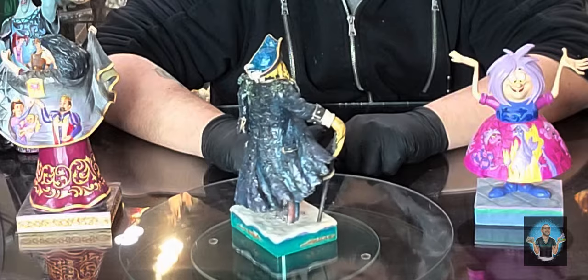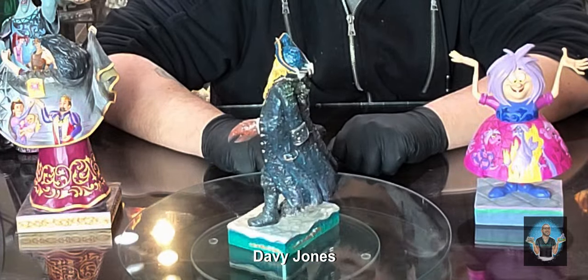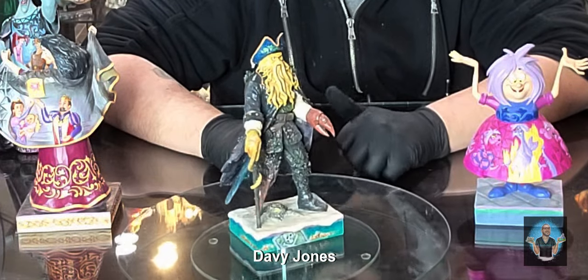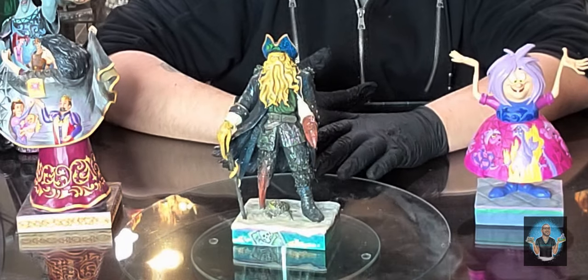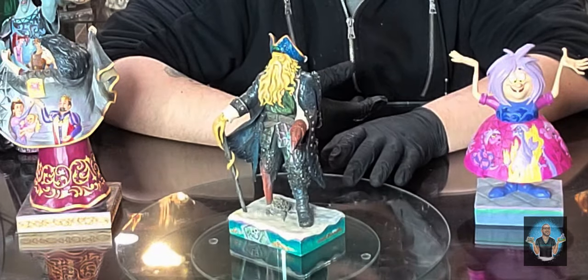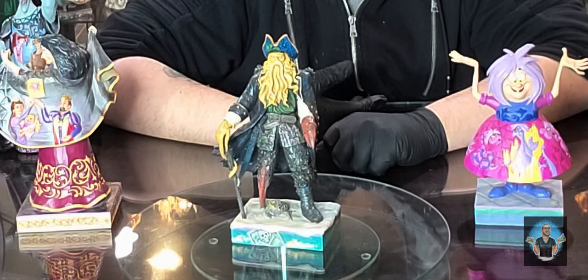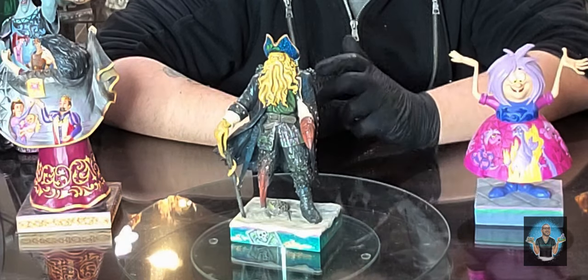Davy Lewis, what's your name? I forget. Beautiful piece. The detailing on this piece is amazing. And what I love is I compare this with the Pirates of the Caribbean pieces from the park. I pair them with the park pieces, the exclusives. So if you've seen my video, or Jones. Is it like Captain Davy Jones? I forget your freaking name.